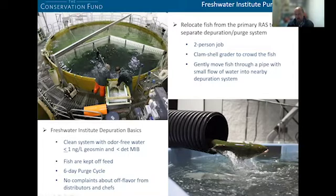So it's a much higher water flushing rate that we use. The fish are eliminating all off-flavor across the concentration gradient during that process. And we're also keeping the fish off feed across a 6-day purge period that we have found works at our facility. But the duration of the purge cycle is very specific from facility to facility.